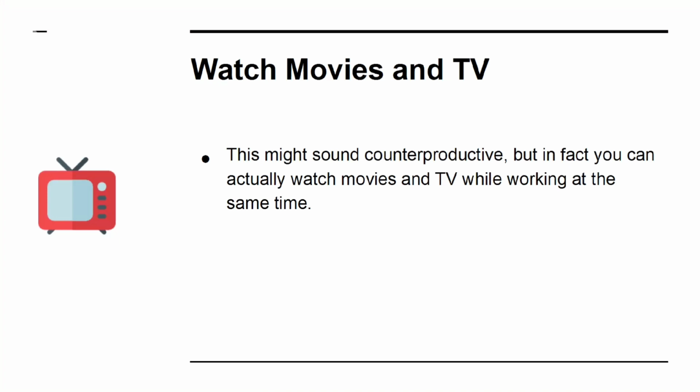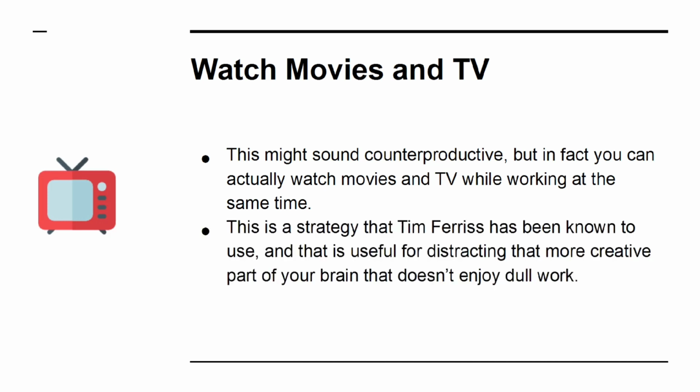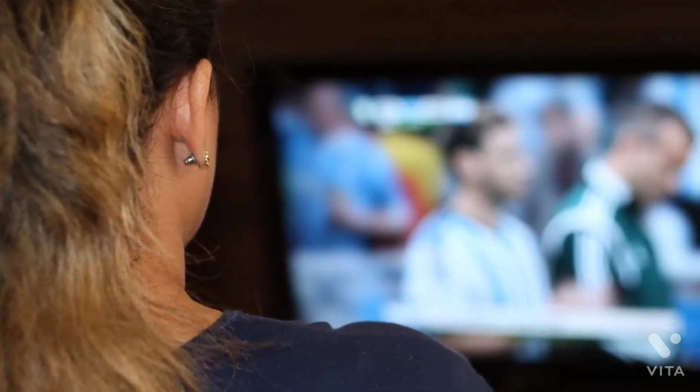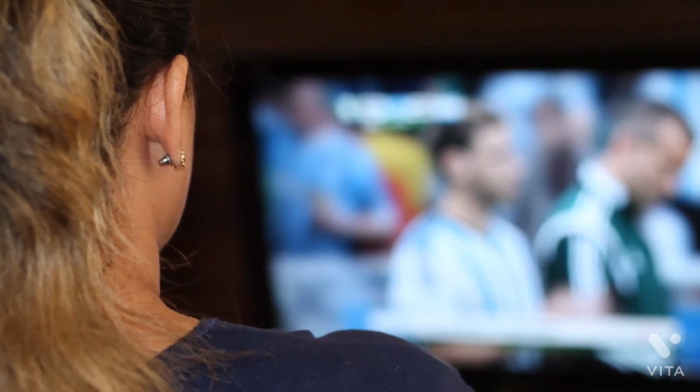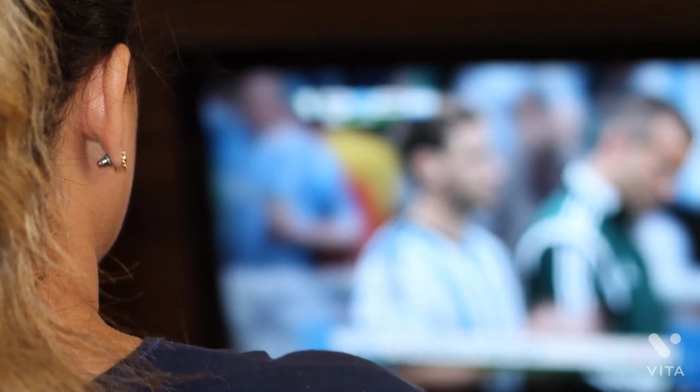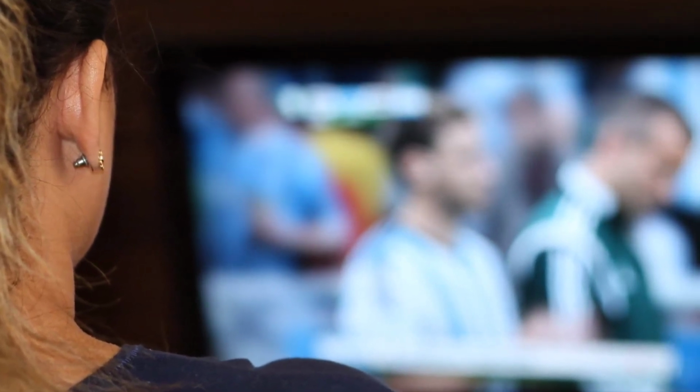Watch movies and TV. This might sound counterproductive, but in fact, you can actually watch movies and TV while working at the same time. This is a strategy that Tim Ferriss has been known to use and that is useful for distracting that more creative part of your brain that doesn't enjoy dull work. The key is to watch something you already know very well and to take the sound off. This makes it a background distraction that you can gaze at occasionally while touch typing. It's just enough stimulation to prevent you from getting pulled away from your work.